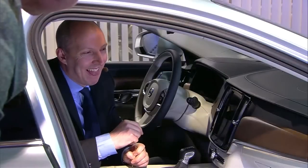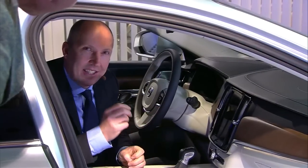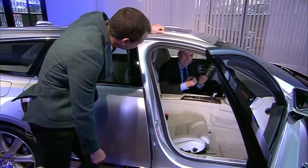And proof of this, I've done it myself. I've pulled up onto my drive and sat in the car and listened to an extra couple of soundtracks. And I've heard this from other people because the quality is fantastic.